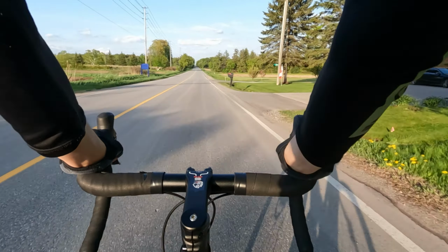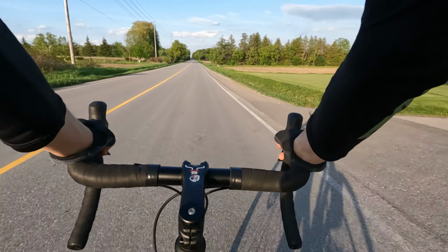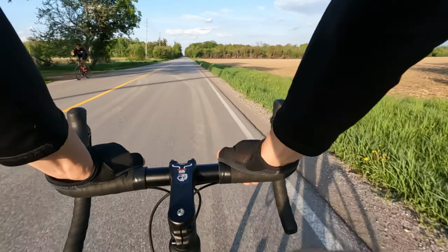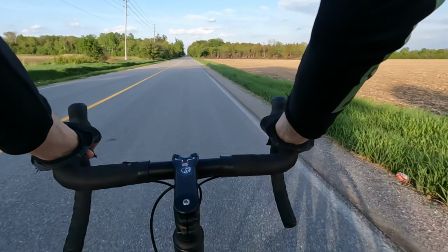And this is, of course, another one of those last second rides that I didn't even really plan out. I just saw the glorious sunshine and I said to myself, we gotta get our second ride in on the RC500. It's our second day with it. So why the heck not?